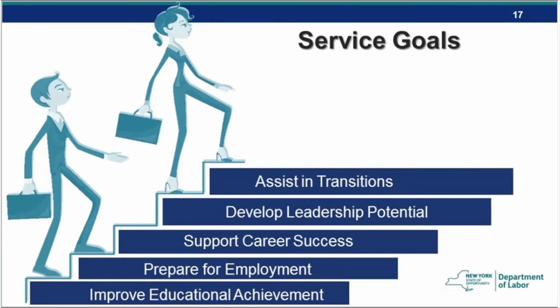In youth programs, young adults receive holistic support for achieving 5 goals: improving educational achievement, employment preparation, career success support, development of their potential, and help navigating transitions they encounter on the road to success. Young adults meet these service goals through the 14 elements offered in youth programs.